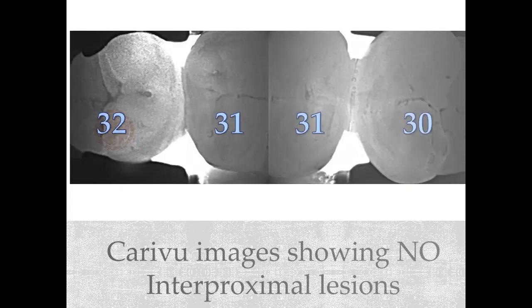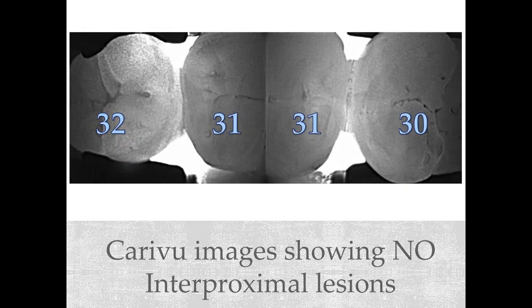My second diagnostic that we use in our office is CariView from DEXIS. I mean, I wouldn't practice without either one of these. For 10 grand, your entire operatory is totally updated. This is transillumination. Here's the light passing through, and there's no interproximal caries. So I know he's got occlusal caries, but no interproximal caries.